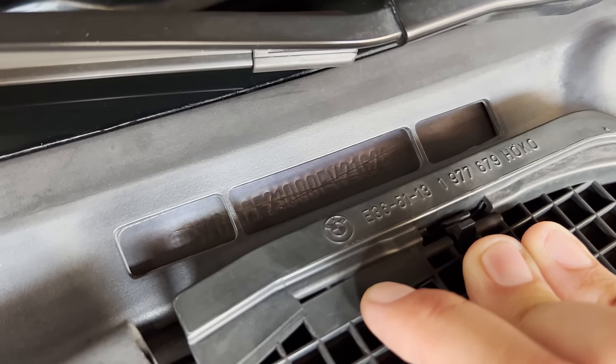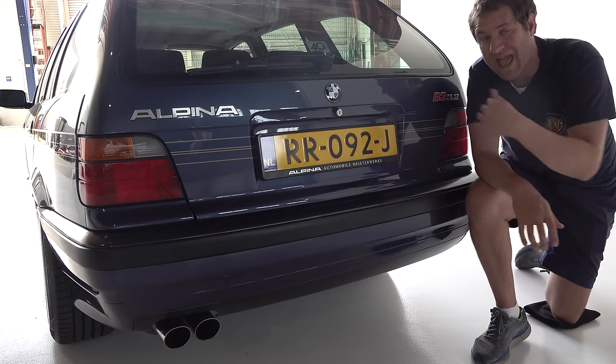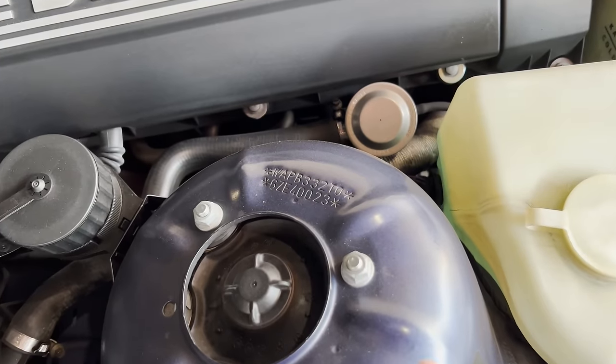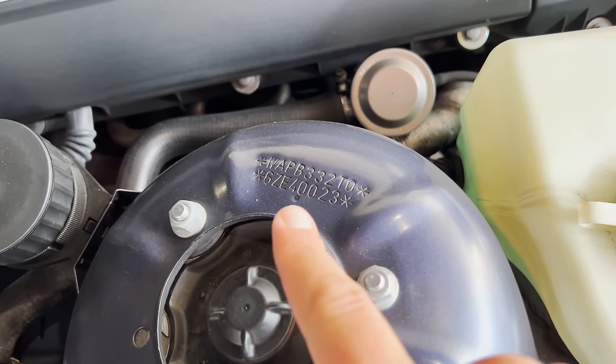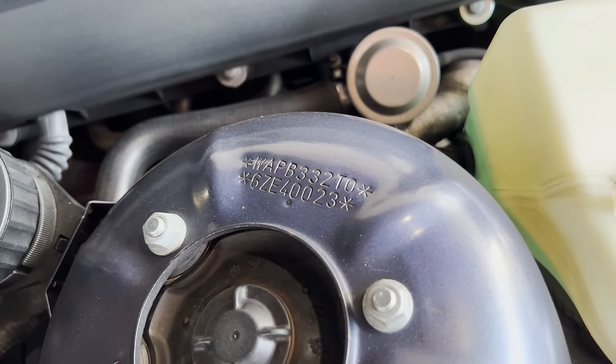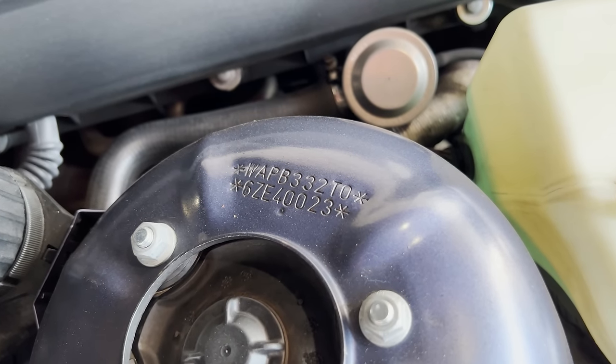When Alpina gets the car, they modify it, upgrade it, and then add their own VIN, which you can see is stamped here, a completely different VIN than the one BMW put on from the factory, and that is the Alpina VIN, and now this car's true VIN once it's finished with its Alpina modification.